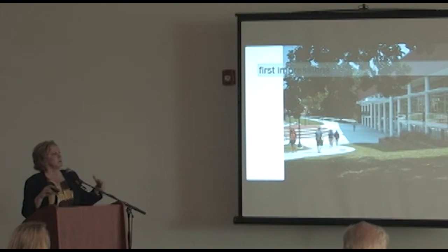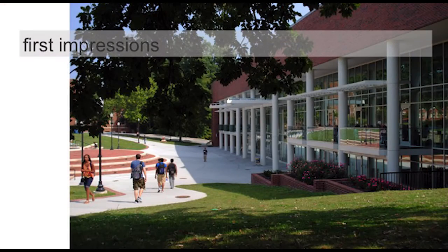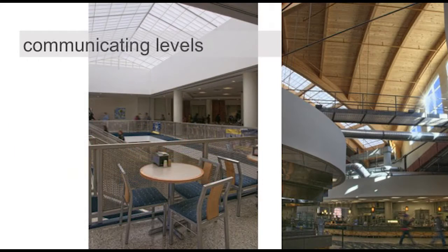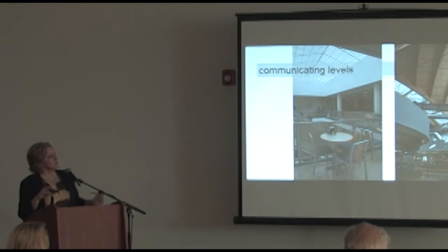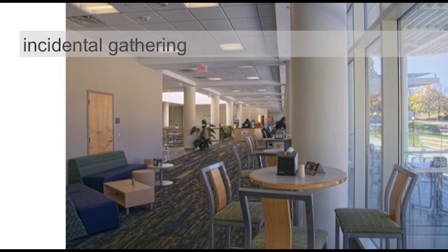As I said, it's all about first impressions when you come. We had torn out the old birdcage that you saw in the front, so now you start to look at the new first impressions. Facing the front, fountain, balconies with outdoor dining, some of the communicating stairs and other parts of the building have tables all around them. Another view looking up shows the catwalk crossing and the vaulted ceiling above. The incidental gathering spaces were not just for dining; there's also lounge seating interspersed.